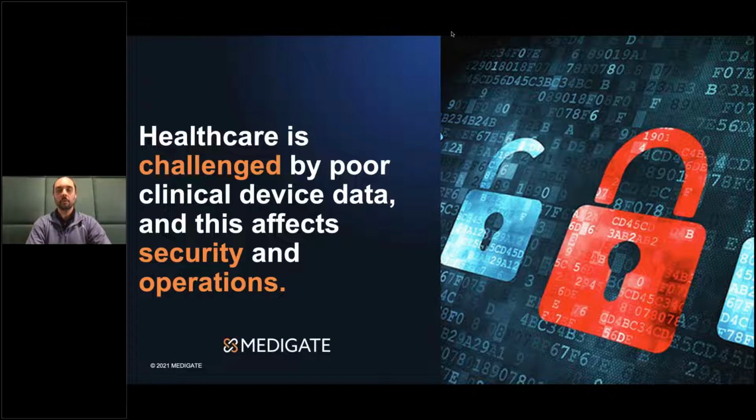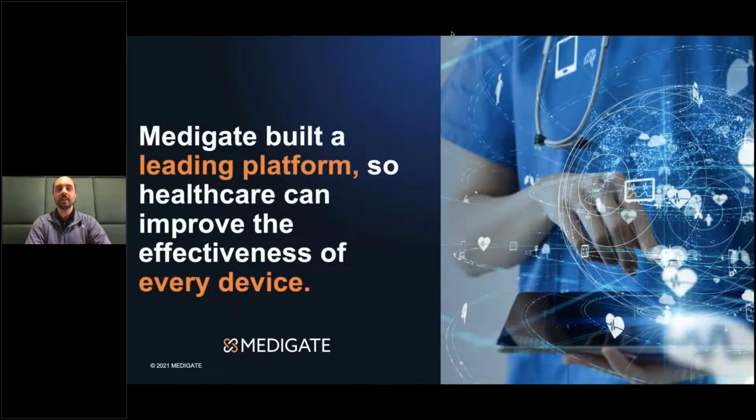The other side of it, though, is these devices are a fleet and they operate as a fleet, and you have a lot of work to do to maintain them. So having more accurate data about the devices, about what they are, what they're doing, where they are, can help significantly improve your operational workflows to make these devices more effective. And because of these challenges, Medigate built a leading platform so that healthcare can improve the effectiveness of every device. And here's how we do it.